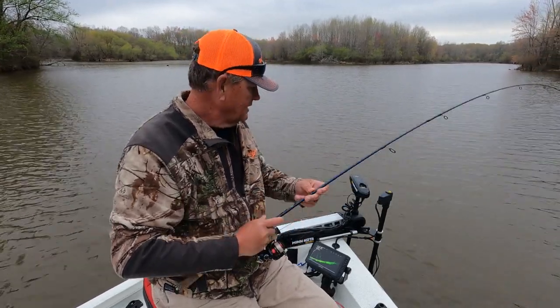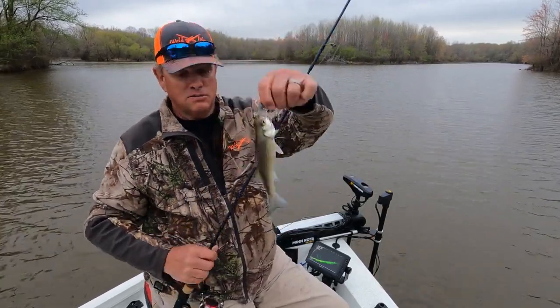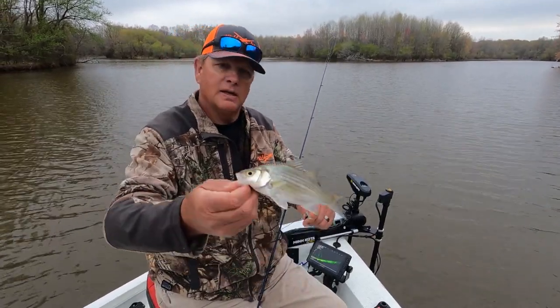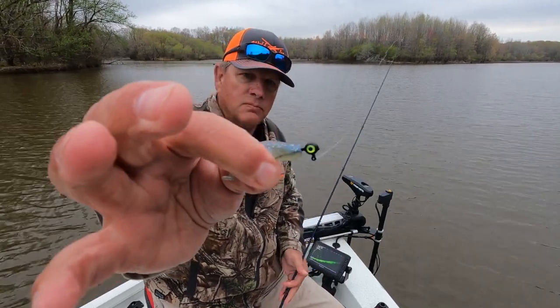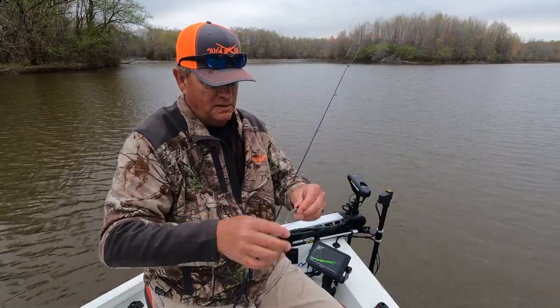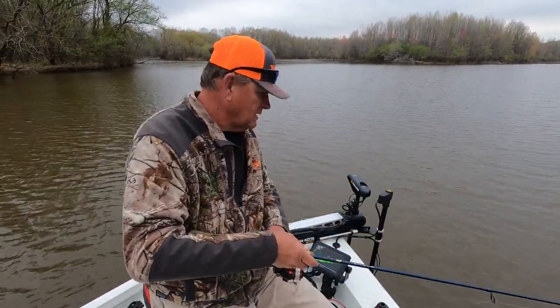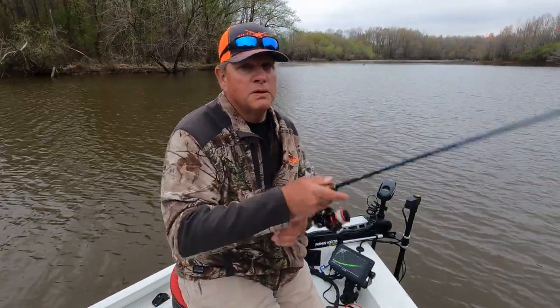Little fry. That's a little white bass. He likes that little shiny swim bait there. They're crushing that thing. I topped it with a 16th ounce head, that black head. And that swim bait's got a lot of action to it.